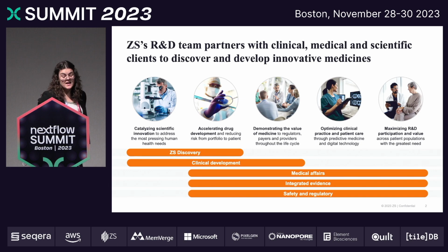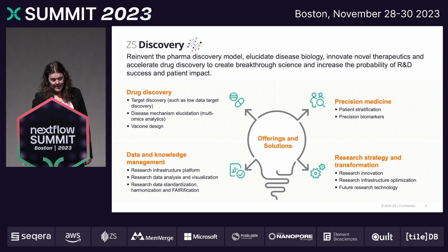So I'm part of CS, and it's a global professional services company. And in that, we have an R&D team that works closely with R&D in pharma and large biotechs. And I'm part of CS Discovery, where we work specifically with early R&D, helping the clients improve their R&D capabilities and successes for target discovery, data and knowledge management. And some of the projects that we're working with are drug discovery, target discovery, precision medicine, research strategy and transformation, and then what's probably most relevant for today is the data and knowledge management part of it.